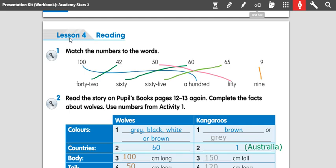Okay, dear students, we're going to continue in lesson 4, reading. About what? About the words. Match the numbers to the words. 100. Here is 100. 42. 50.